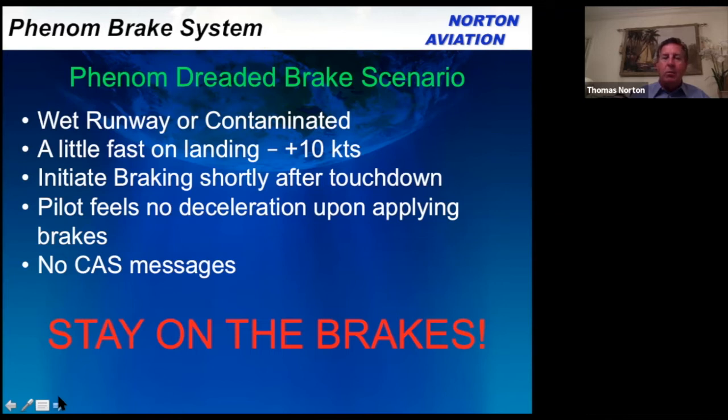So the guys that got in trouble that didn't understand this, they would come off the brakes and then go back on as if something was wrong. And when they do that, they're just eating up more runway, and the brake system is not able to actually do its job. Other guys have just assumed I have a brake failure, even though they don't have a CAS message, and they reach for the emergency brake handle. And as we all know, once you do that, you're disregarding anti-skid, no anti-skid on the emergency brake. And typically that's locked up tires, blown tires, and off the runway they go.